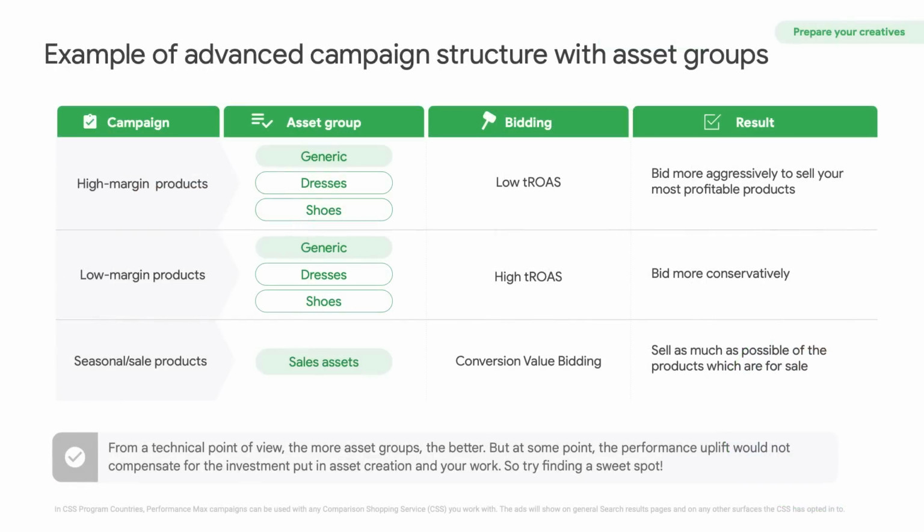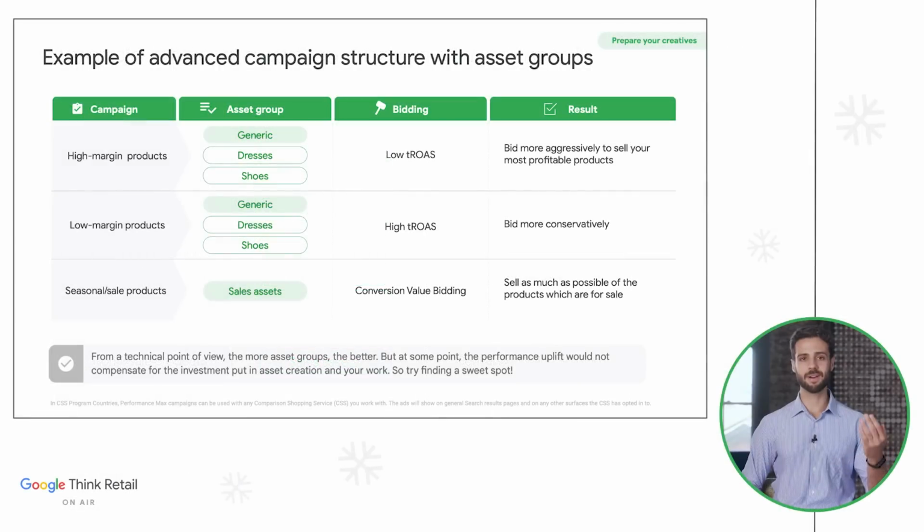And there's another way as well to have a more advanced structure if you want. So we just talked about campaign structure a bit ago. Let's say you have high margin products campaigns, you have low margin products campaigns, and then one campaign specific for seasonality products. The one thing that we always recommend is to have this generic asset group and then add these different category-based or seasonal-based asset groups in each one of those campaigns.